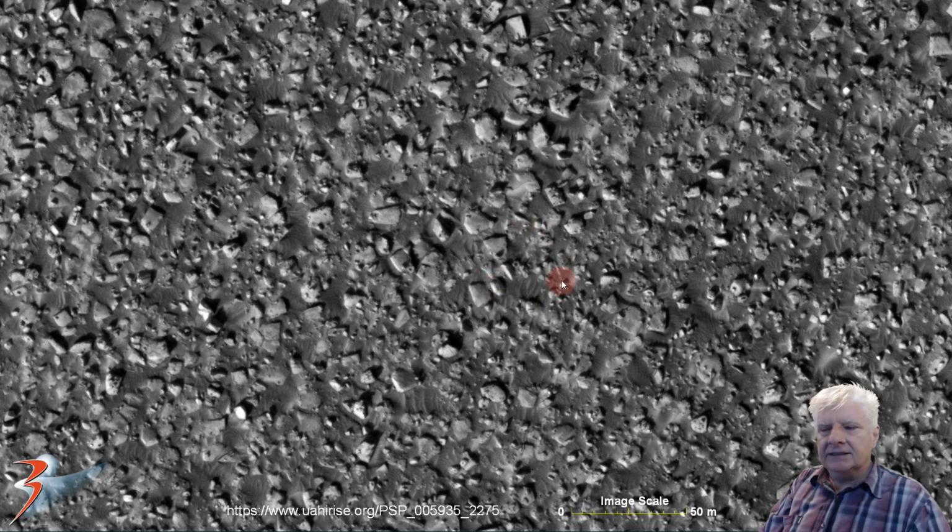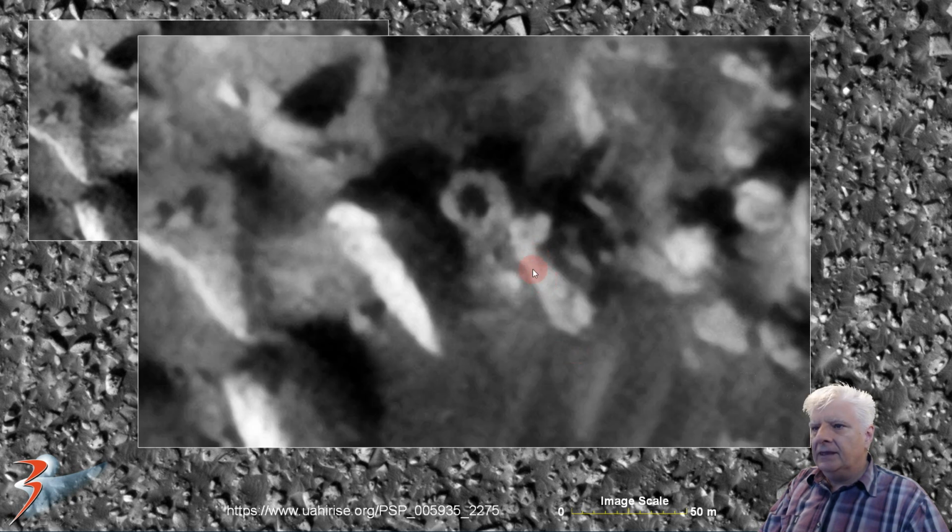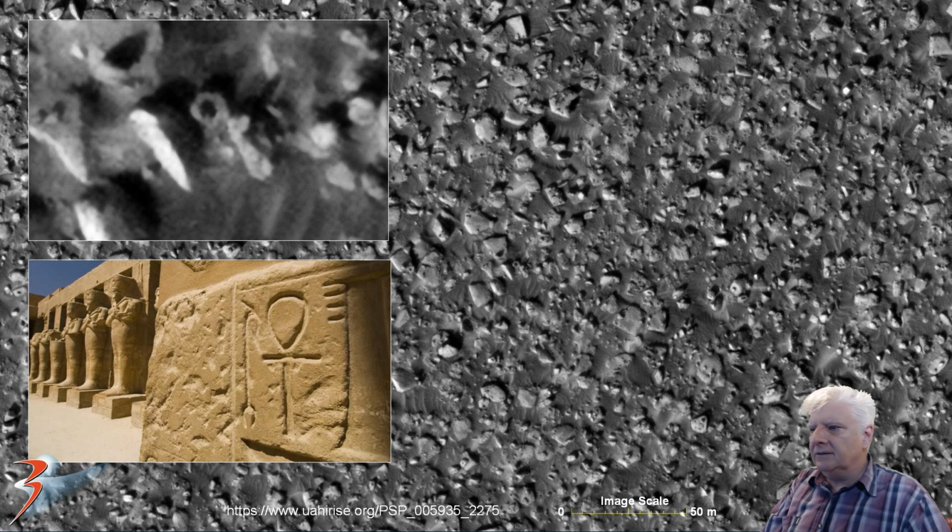Check out this strange feature. If you don't know it's there, you'll miss it. It's about 8 meters long, and I think this is a sculpted piece in the shape of an ankh, and this side over here is covered in sand and dust. Also, it looks as if it broke. We'll have a look at that in the illustration.